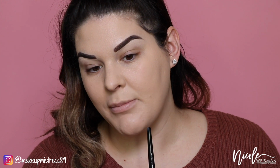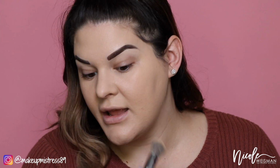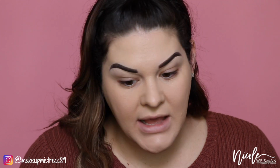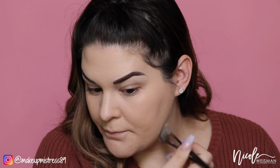Wow, okay, you guys see that? You guys saw what my skin looked like before. I have this kind of weird, dry, discolored patch right here. This is only one very light pass of the foundation, and it's almost completely covered. I could probably, if I wanted to, get away without any concealer. That is insane. You guys, I am loving this foundation.